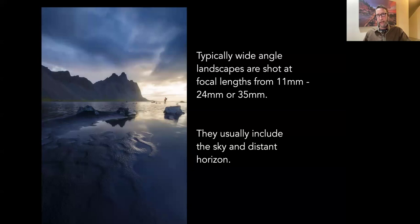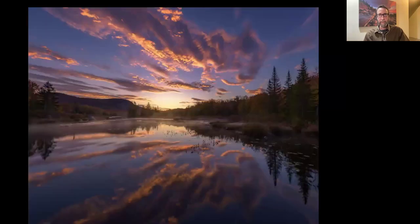I'm finding these days that most of my wide angle imagery falls right in that 14 to 16 millimeter focal length. When I'm designing and thinking about photographing wide angle landscapes, or any wide angle, particularly outdoor images, I'm thinking about a perspective that includes some distant horizon, a good chunk of sky, as well as whatever your nearest or closer subject matter might be.